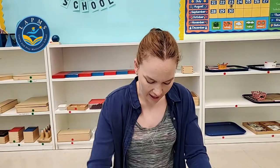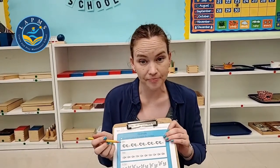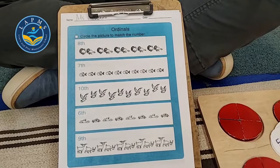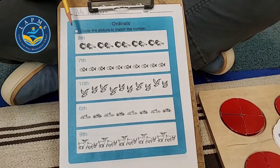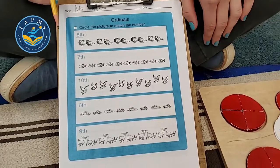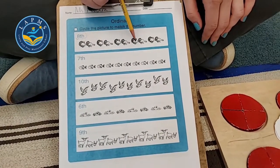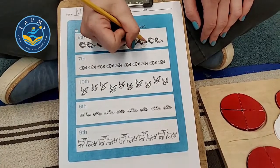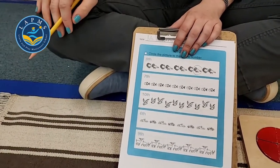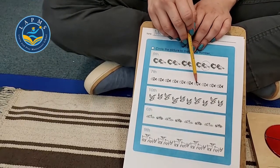Okay, so let's take out our worksheet and see what our first one is. Looks like this. You have this one ready with our little turkeys on the top? Okay, so our directions say circle the picture to match the number. Okay, so we need to circle the eighth turkey. Okay, let's see here, let's count. First, second, third, fourth, fifth, sixth, seventh, and eighth. Let's circle that turkey. Got that turkey. Okay, now we need to circle the seventh fish. First, second, third, fourth, fifth, sixth, and our seventh fish.